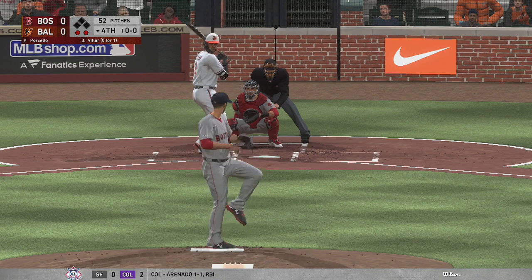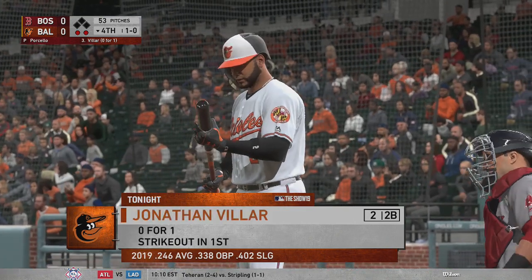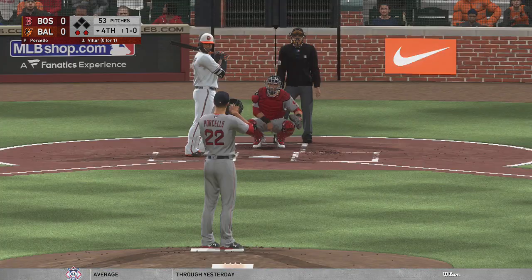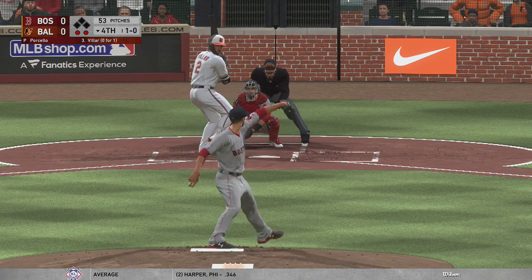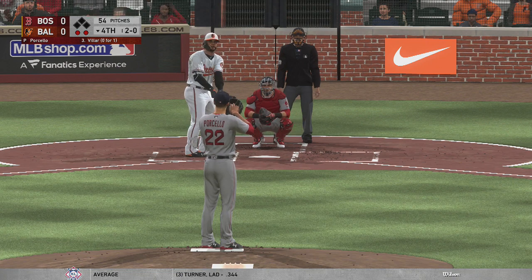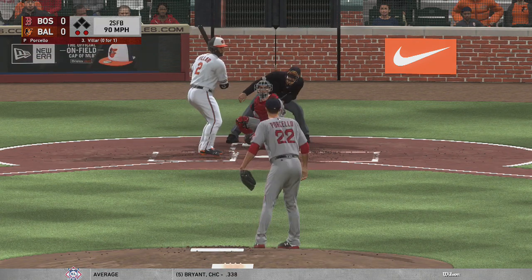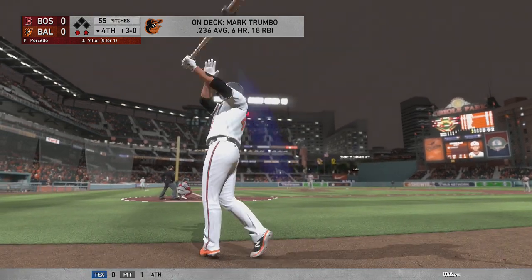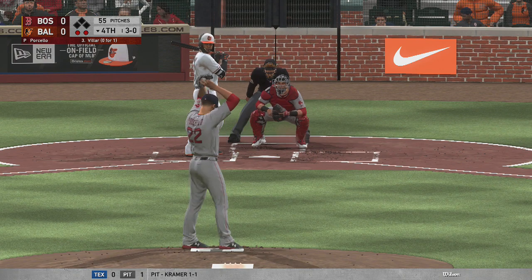Standing in now, Jonathan Villar. As the first pitch misses to him, it's ball 1. 0 for 1 for him here in this one. The 1-0 is a fastball that misses. Down low, and the plot thickens here. 3-0. Well, he knows it, but this is the kind of guy you just have to go right after. He's not the biggest threat with the bat, so it's time to challenge him right here.